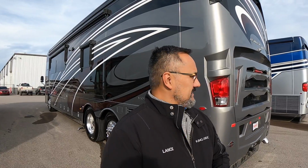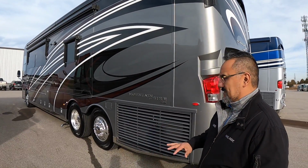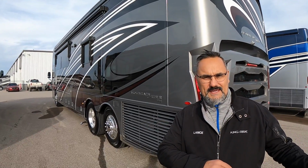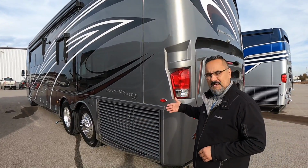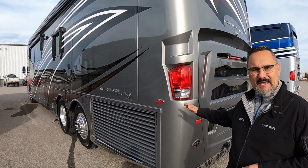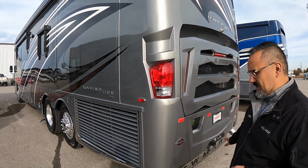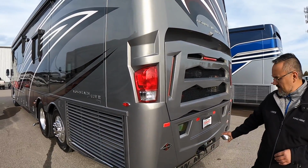Absolutely, sounds good. Super excited to talk to you about this 2022 Mountain Aire. It's a 4118 model. Guys, this thing is loaded. Here are some things that are going to be pretty unique about this coach. A lot of you guys that are coming out of maybe a 450 horsepower motor, this is going to come with the 505. It's an ISX motor, about 11.9 liter, so tons of power. You're going to have about 15,000 pounds of towing capacity.